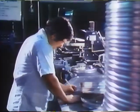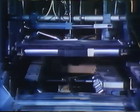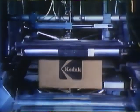The shorter rolls are often put into cans which are labeled and taped to create a light-tight seal. The cans are then boxed for further protection, and pallet loads of boxes are carried off to refrigerated storage. There they'll remain until they're shipped to customers around the world.